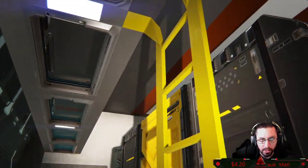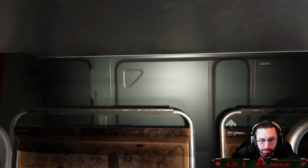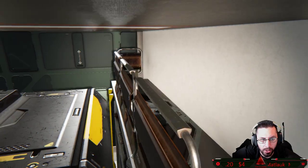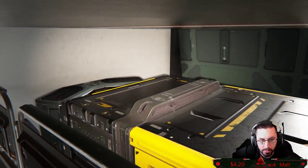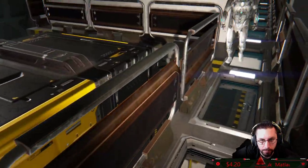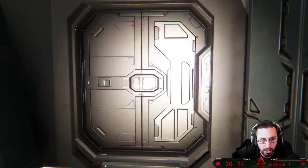So we're just going to run down here. Awesome job on the voxel ladders. We're going to pop up here real quick. So are each of the chambers pretty much identical? Like there's nothing different from one to the other per se? Yes, they're all pretty much identical besides the front hangar. Gotcha. Okay, so we'll take a look at that when we get there.